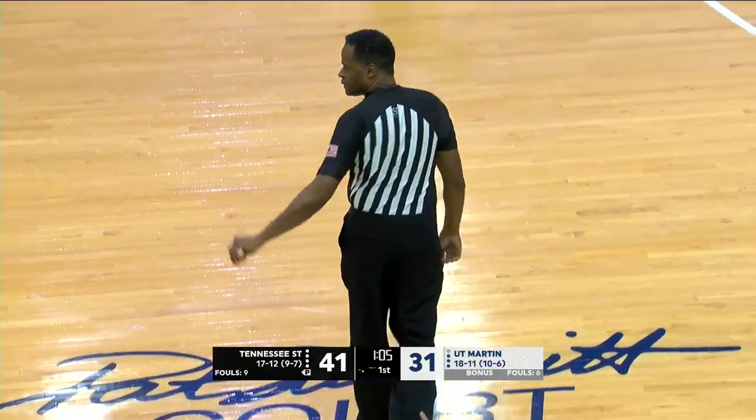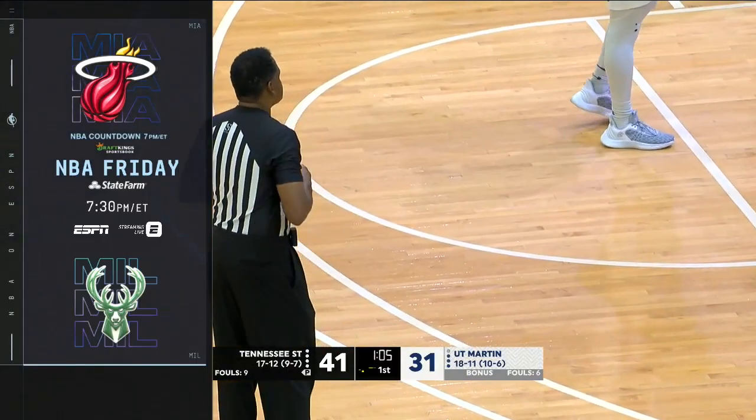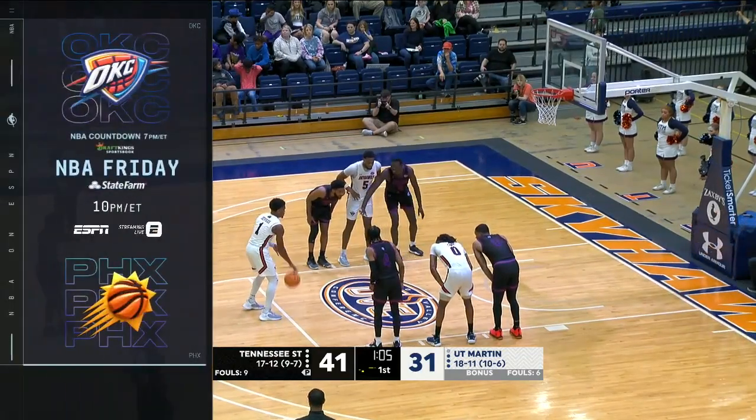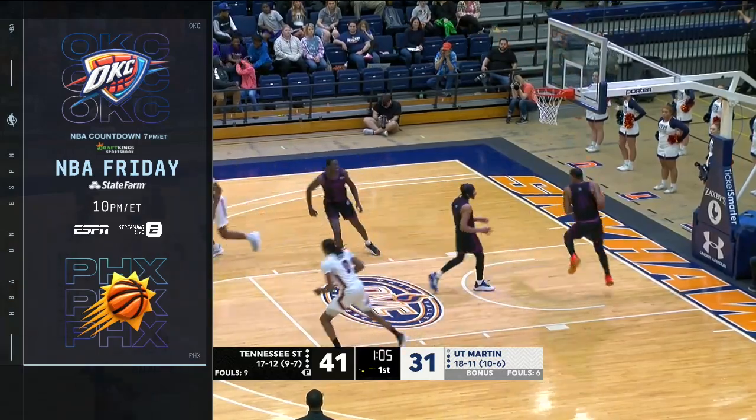Here's our NBA Friday doubleheader coming off the All-Star break. The Bucks host Jimmy Butler and the Heat at 7:30 Eastern. Then the New Look Suns host Shai Gilgeous-Alexander and the Thunder. Coverage tips off with NBA Countdown at 7 Eastern on ESPN and the app.